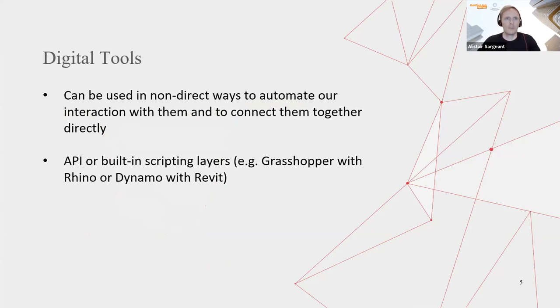So I'm sure we can all appreciate the benefits of using computer-based working over traditional manual methods. It's been a long time since we had to use slide rules and log tables for our calculations. And although we use software and computers, these aren't necessarily what I'd call digital tools. They mimic what we would do manually, in that a user would have to sit in front of the screen, open a software, click buttons, and push data around manually.